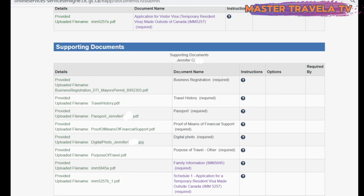These are actually based on the answers that you supplied when you started your application online. If you can remember, there are around 20 to 25 questions that you need to answer. From this set of questions, they determine what kind of documentation you need to submit. So it's for validation purposes, to check that what you said on the questions at the initial part of your application is true.